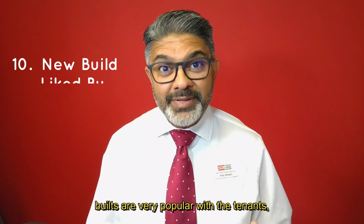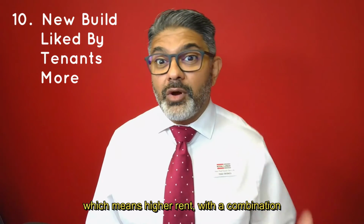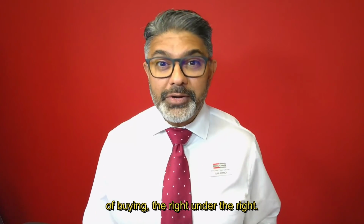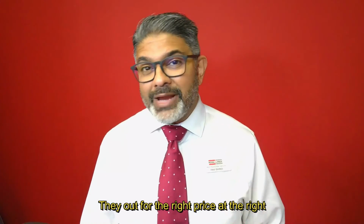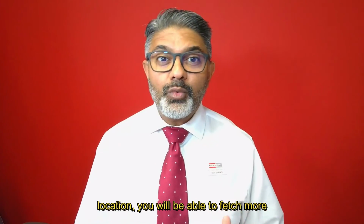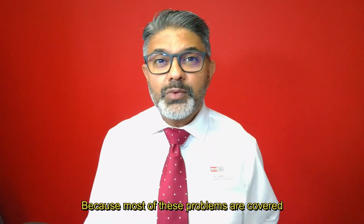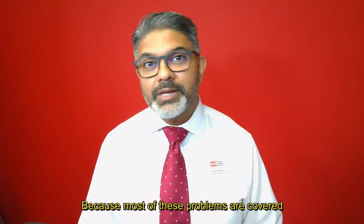Point number 10, newly builds are very popular with the tenants, which means higher rent. With the combination of buying the right condo, the right layout, for the right price at the right location, you will be able to fetch more rent without hassle of any repairs or maintenance costs because most of these problems are covered in the warranty program.